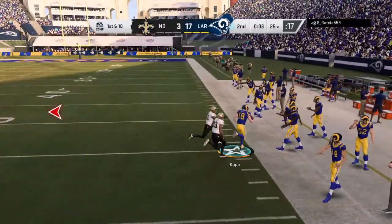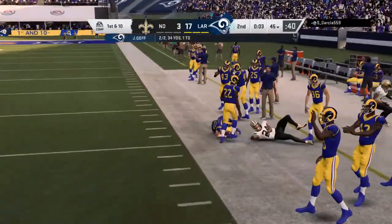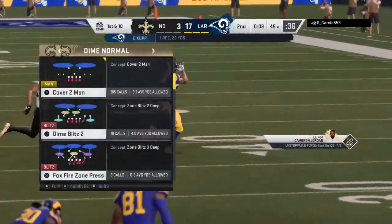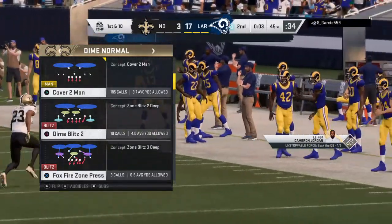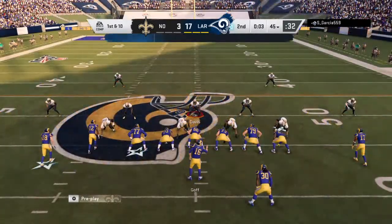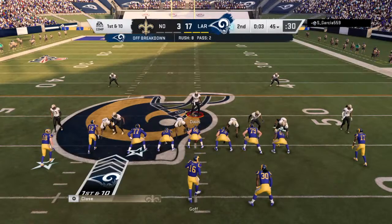He'll get this complete to Cooper Kupp. And he's going to be out up around the 45-yard line. An ideal beginning of the drive there as they'll get 20 and a first down. The big play to start him out has him at the 45 already.